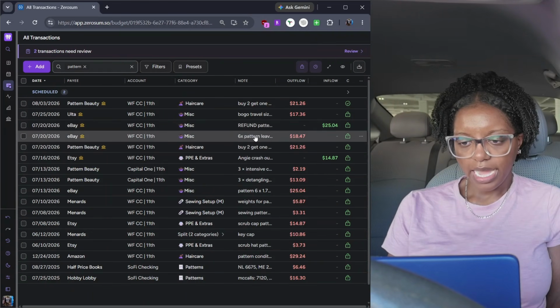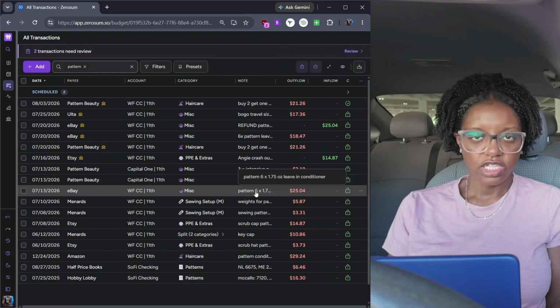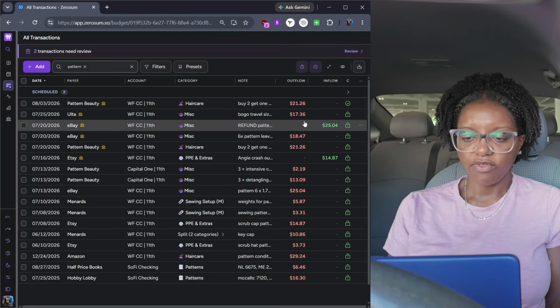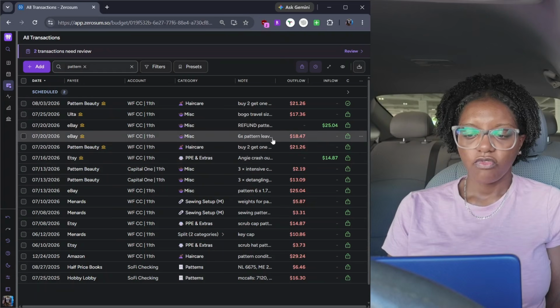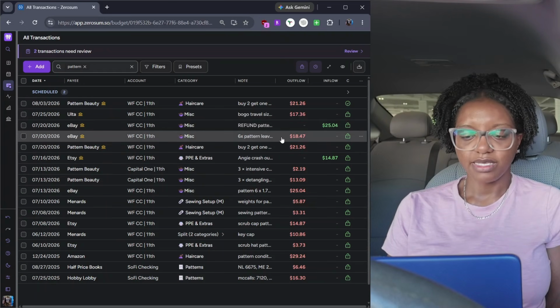All right, so I bought six leave-in conditioners from eBay. The seller sent the wrong thing. Then they said they sent the wrong thing, so they were going to refund me. I got refunded. They said they didn't have them, they had sent them to somebody else, and if they sent them back, they'd send them to me. I didn't think that was going to happen, so I bought some more for $18.47. Great. Got a better deal. Perfect. I got six of those.